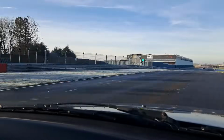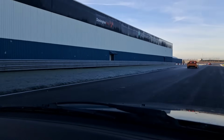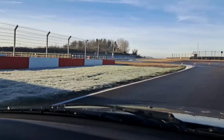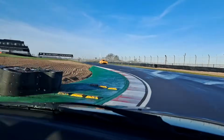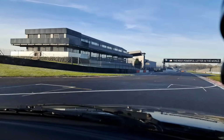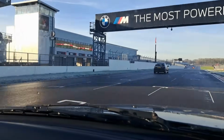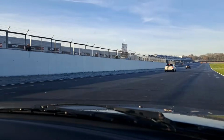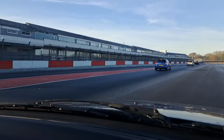I didn't realise that people were supposed to be overtaking on a sighting lap. I didn't think they were supposed to be doing that. At least it gets me used to what is actually going to happen during the track day. Let's go down a bit. Very careful. Right, let's see if we can actually get some speed up in this thing. I don't think we're going to get much, but let everybody else go past me. Everybody go past. There we go. I'm only doing about 60 anyway. I'm not going very fast. I don't really want to go very fast anyway.